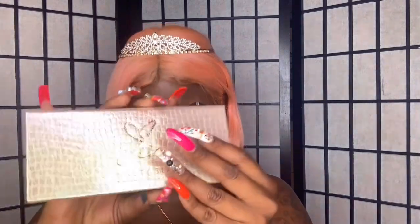I love how all of Anastasia Beverly Hills palettes come with a double-sided brush, and this is so bomb. Oh, so gorgeous. I need the film back on it. I don't want to get too happy. Not without the film. Okay.